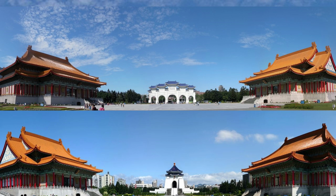The National Theater and the National Concert Hall are both large rectangular buildings built in the traditional imperial Chinese style. They have golden, orange, tiled roofs with upturned eaves, red columns, and intricate decorative elements, all reflecting classical Chinese architectural aesthetics. Okay, so which hall is which? All right, if you're standing at the western side, let's say at the giant Liberty Plaza archway, looking eastward towards the CKS Memorial, then the concert hall is on the left, the theater on the right. Okay, so the concert hall is on the left, to the north. It has a more intricate roof design.